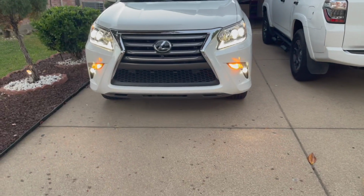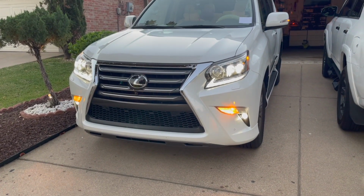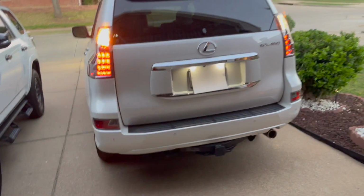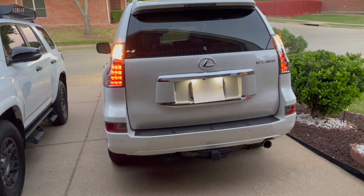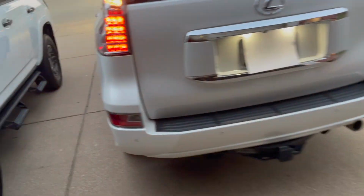This is what the front looks like. It looks like this at night. And it looks like this in the back. I actually really love the rear end of the GX because it's so square.